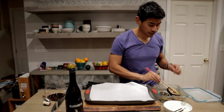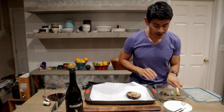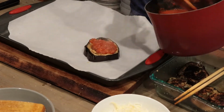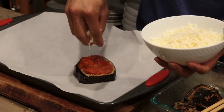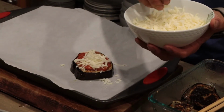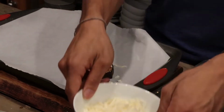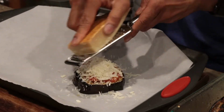What we're now gonna do is we are going to be assembling it. So I'm gonna put one piece down and layer sauce on top. Grated mozzarella. It's actually better to use this dry mozzarella as opposed to fresh because we're gonna bake it and you don't want water running all over the place. This is fancy. I'm gonna put in a little bit of Parmesan as well.